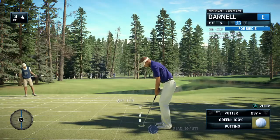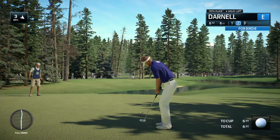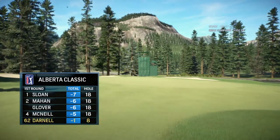Just a beautiful approach shot. Not a gimme, but well within his range. So makes the birdie putt, now 1 under for the tournament.